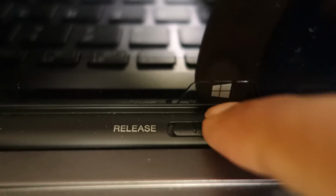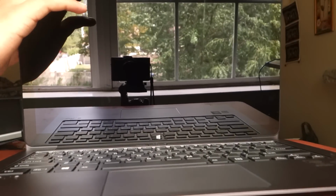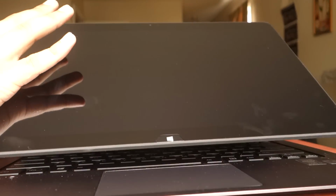And a lot of people will laugh and say, well, why do you need to have a stupid convertible laptop? I could just buy an ultrabook and a tablet. And it's something that you need to use. I can't explain it, but it's just so natural. It's something that I've wanted for years, to have a convertible laptop that finally makes sense.